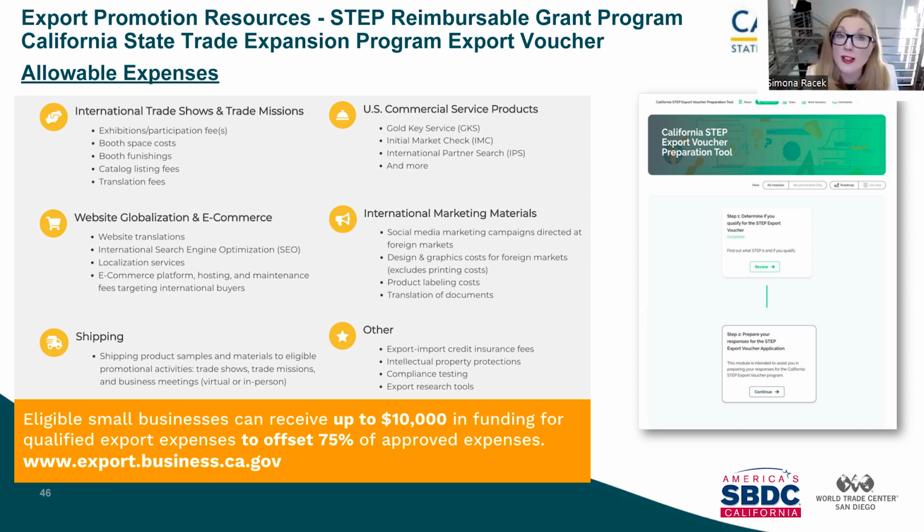And we have several resources. I'm going to spend the next minutes going through these resources. Just know that each of the slides you see here today could take an hour of webinar by itself. So my goal for the next several slides is to make you aware of these resources, to make you aware of the fact that at the World Trade Center, we can help you navigate these resources, navigate the application process if you're ready to export.